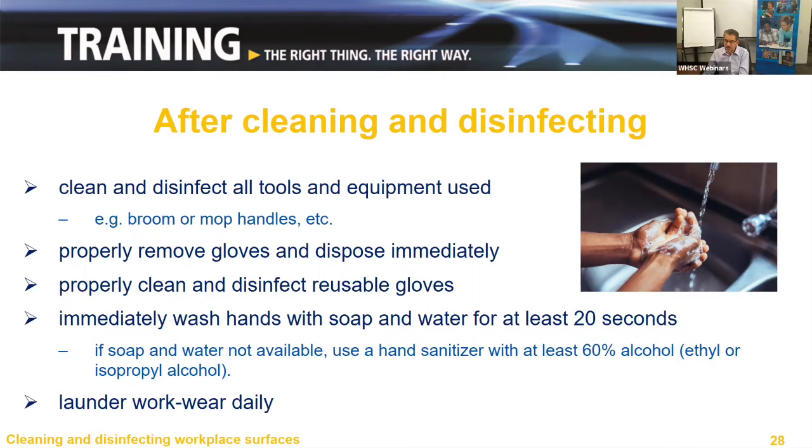PPE such as gloves and gowns should be removed properly and immediately disposed of into an empty plastic-lined non-touch waste bin. If using reusable gloves, they should be properly cleaned and decontaminated. It is imperative that you immediately wash your hands with soap and water for at least 20 seconds after removing gloves. If soap and water aren't available, then you should use hand sanitizers with at least 60% alcohol, ethyl or isopropyl alcohol. Workwear worn should be laundered daily, and as an added precaution, you may want to remove workwear and place it into a plastic bag until it can be laundered.